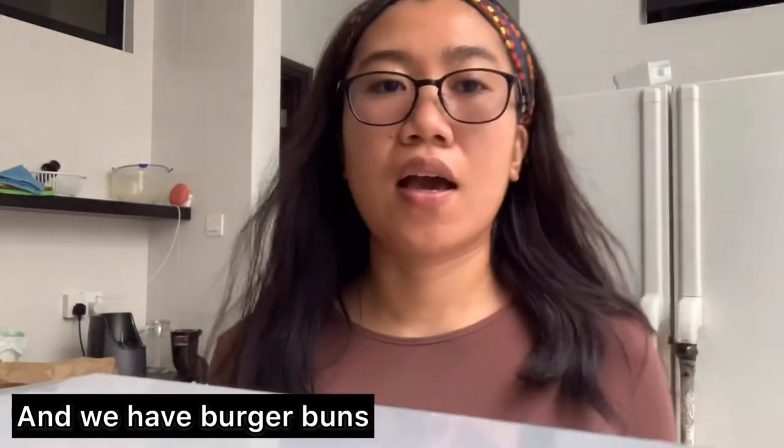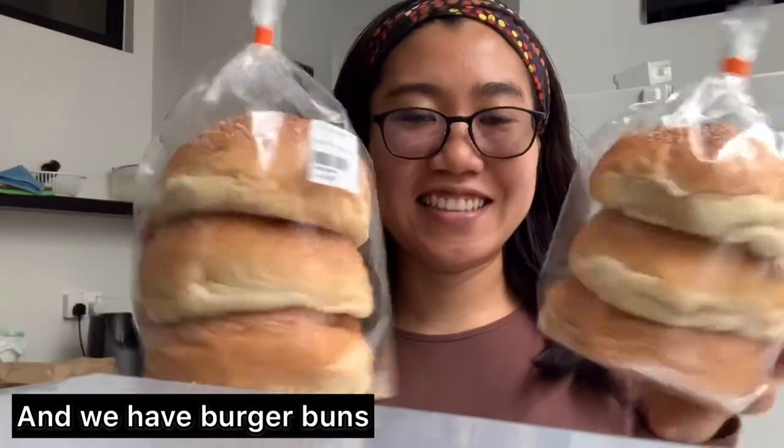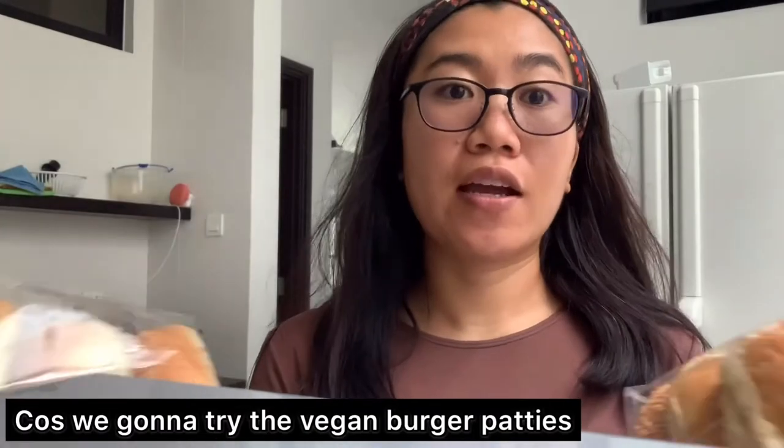And we have burger buns. And so we're gonna try the vegan burger patties soon.